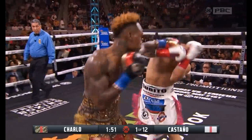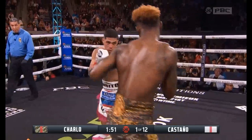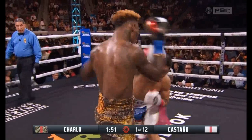Now, this move in particular is very, very important. Here we have Castaño coming with the jab to the body, Charlo moving off the line, and watch as he moves his weight toward the front foot here. He was just on the back foot, moving toward the front foot, and as he gets there, a right hand comes, cracks him right on the chin. This is important for 2 reasons. Number one, this is Canelo Alvarez's favorite punch. He loves to throw the overhand right.